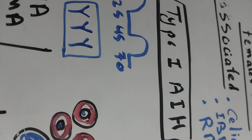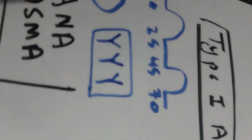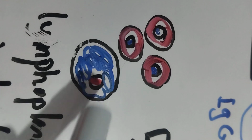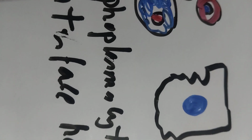Type 1, type 2, and type 3 autoimmune hepatitis occur according to the antibody produced by the plasma cells. And when we take a liver biopsy, this is the hepatocyte, there is infiltration by lymphocytes and plasma cells. This is called lymphoplasmacytic interface hepatitis.